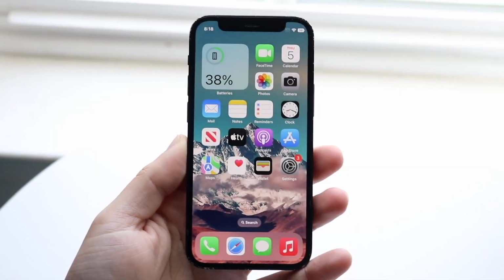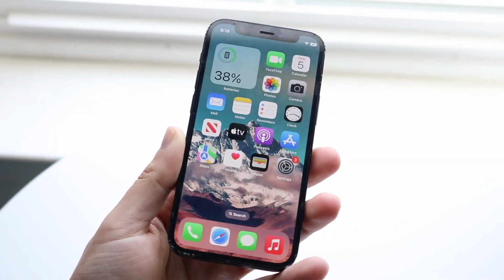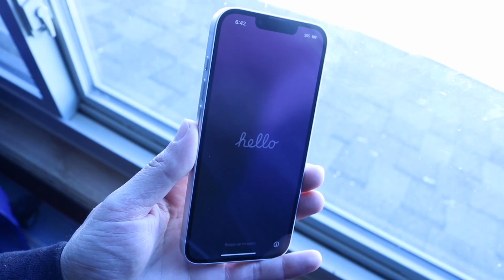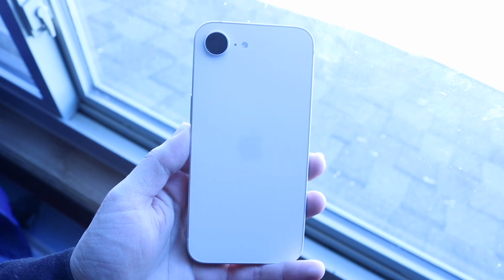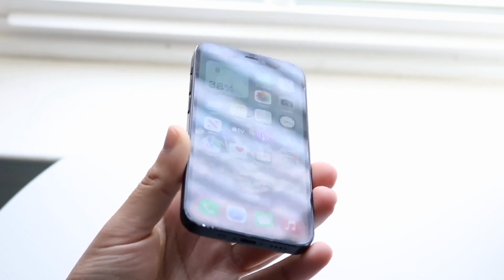Everyone, it's time for us to go and take a look at the iPhone 16e and compare it against the iPhone 12 mini and see how these two phones compare against each other. Now, number one, the big thing to keep in mind here is that there are some advantages for an iPhone 16e, but there are also some advantages for an iPhone 12 mini. It is actually kind of crazy how both these phones compare.